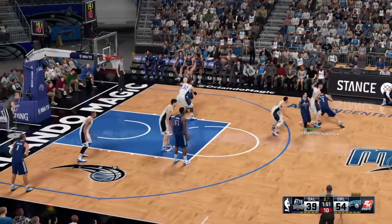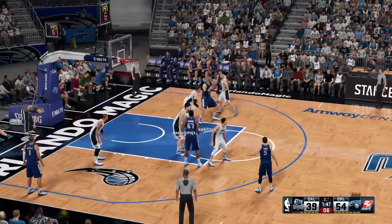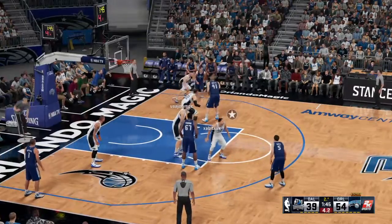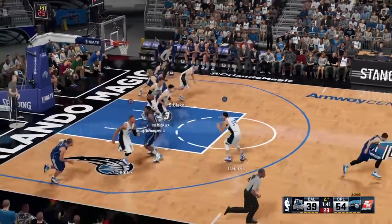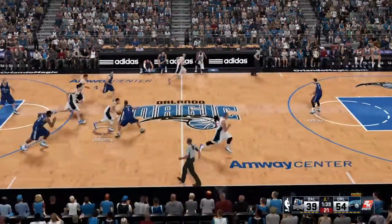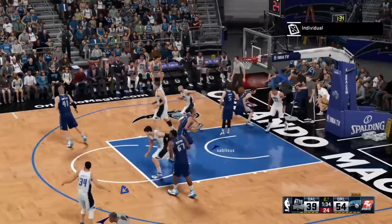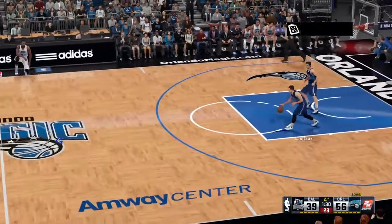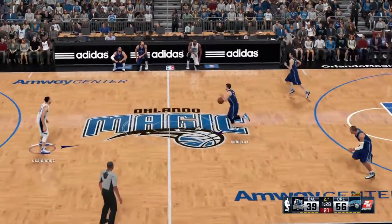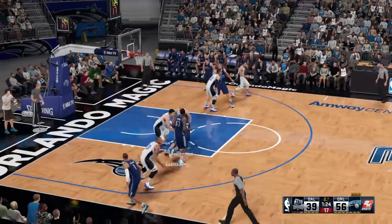Here's what Orlando's going with right now. Jerebko's checked in for Hill. Blake comes in for Gary Neal. And Devin Harris is subbed in for Mike Conley. Stolen. Here's Butler. And he takes it in for the layup off a very nice feed. Butler's got 11 points. Yeah, heads up aggressive play right there. Saw the smaller man on him and took it straight to the basket.